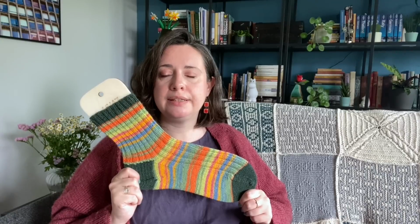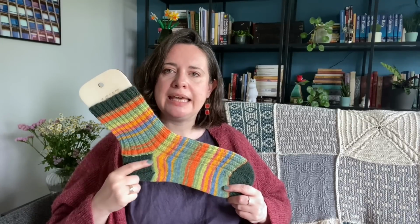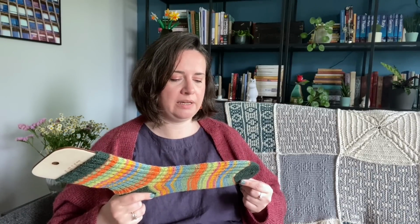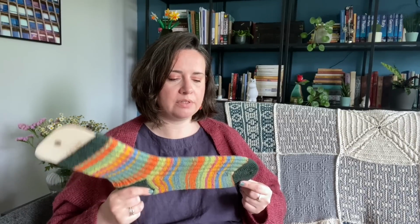So anyway, this is a 72 stitch cast on. I did 10 rounds for the cuff before joining the self-striping yarn. I then knit my 2-ish inch heel flap. I usually aim to pick up about 17 stitches, including one for the corner. And then however many that is, that looks like about 80, 85 rounds before going to the toe. I've got full notes on this on my Ravelry page.